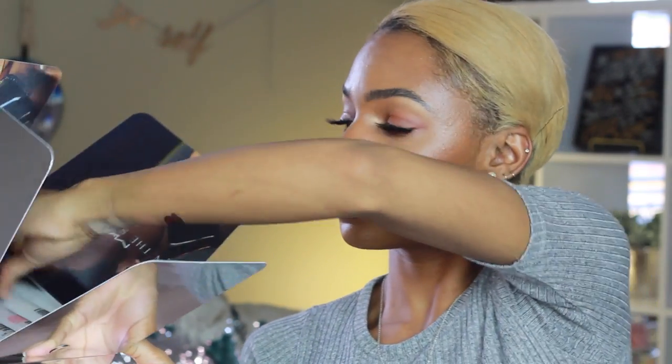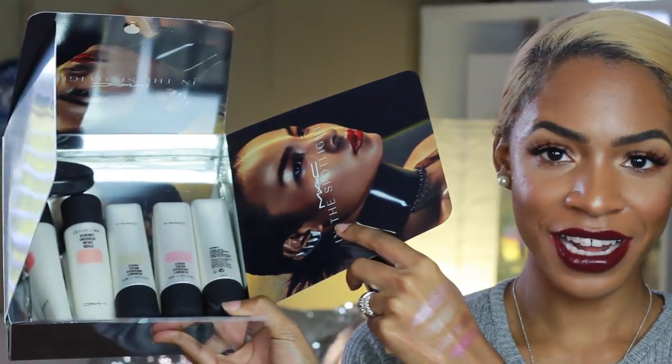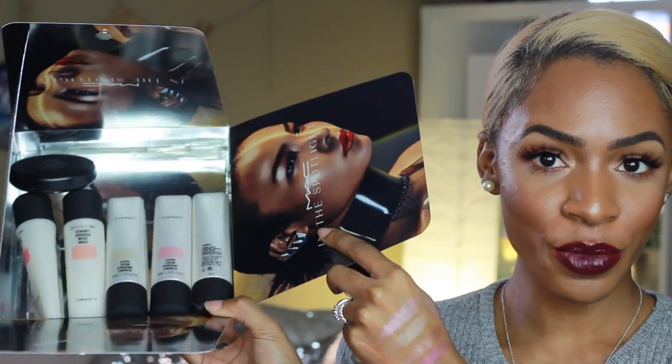So I'm gonna show you guys the ones that I have. They're available online November 3rd, in store November 10th, in the permanent line. Let's get into this. So this is the packaging they sent me. Let me show you guys how cool this looks. I did a terrible job of trying to close it again, but this is the packaging. When you open it up, it's like mirrored packaging on the inside. I don't know if you guys can see that, but super cool.